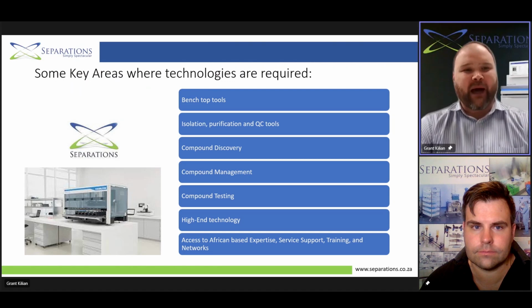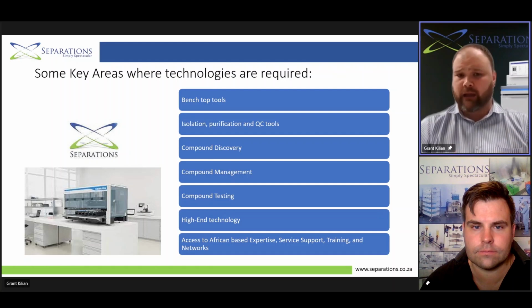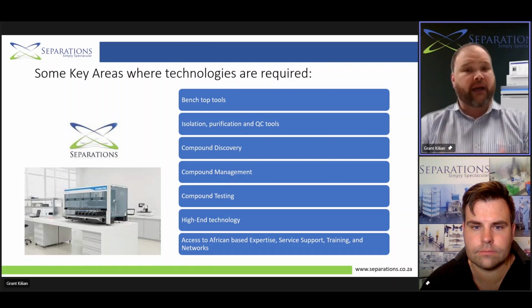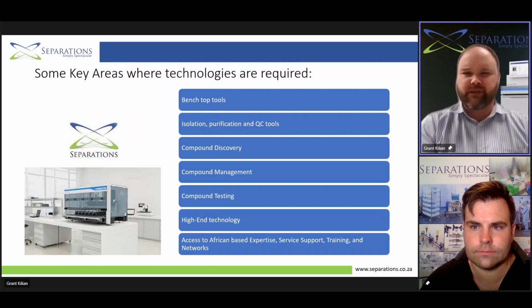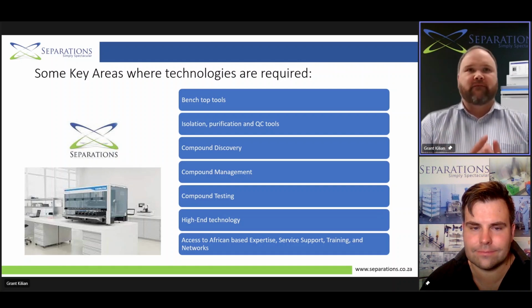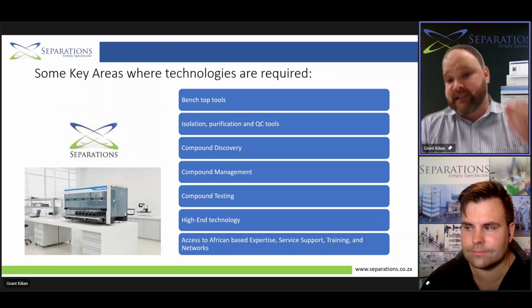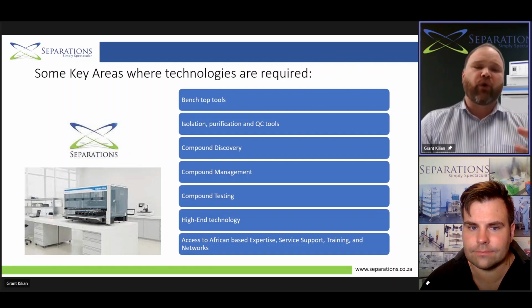All right, so some of the key areas where technologies that we supply would be required would be things like normal benchtop tools. I'm going to highlight those. I'm going to highlight some of the isolation, purification, and QC tools that we also have and that some of the people are using on a day-to-day basis. I'm going to go a little bit into compound discovery work. I'm just going to highlight 1 or 2 theoretical workflows, because honestly, it's impossible to cover the overall variety of what's being done.